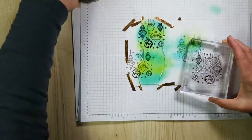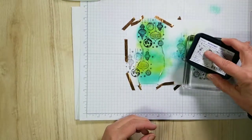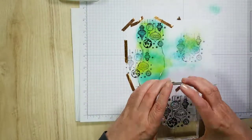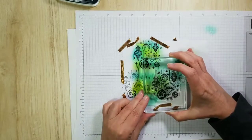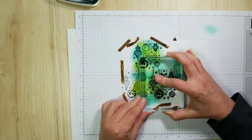This is what happens when you stamp with Stays On first and then switch to Memento, trying to hit the same spot. It's not going to happen. See how close I can get in. There we go.